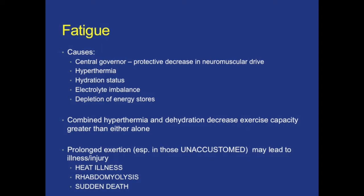So first being heat illness, second being rhabdomyolysis, and finally, those can lead to collapse and sudden death by a variety of mechanisms. We're going to go ahead and dive into the first topic of exertional heat stroke.